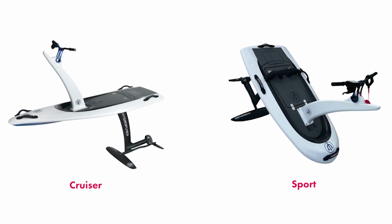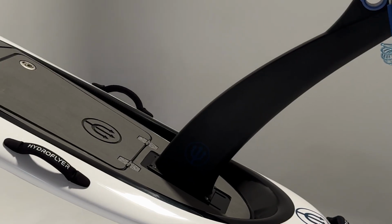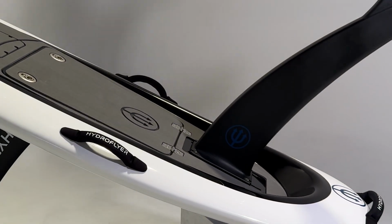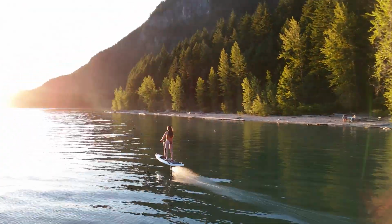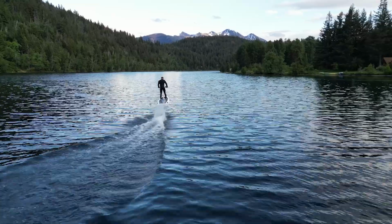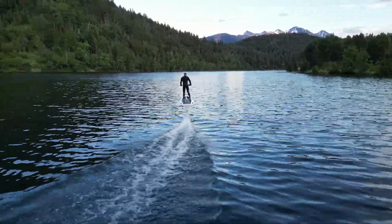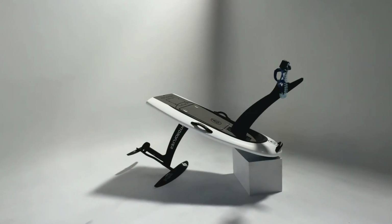Both the Cruiser and the Sportboard are full carbon fiber builds with a lightweight, super strong monocoque frame. There are, however, quite a few differences between them. We'll start with the Cruiser. At just over 7 feet, some of the unique features of the Cruiser are its V-nose and extra stability when starting off. The Sportboard is around 5 feet, so it features less swing weight and is more agile.